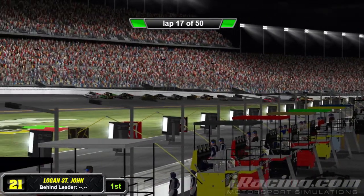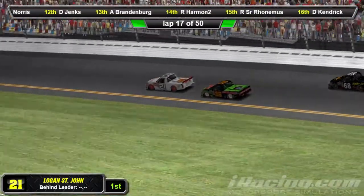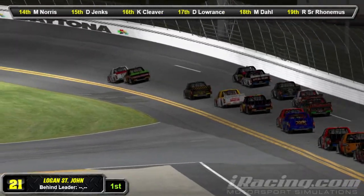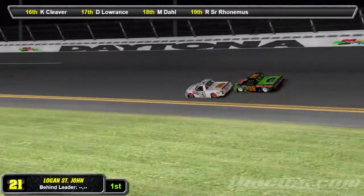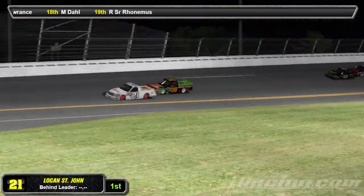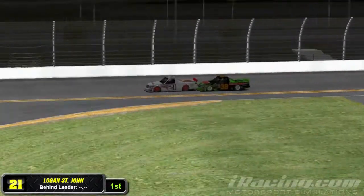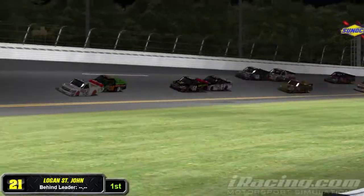Green, green, green. And they're all up high, and it looks like the leader was a little slow to start. And now some of them are scrambling. But 21-38 finally get away. Logan St. John, Donald Kendrick. Looking back though, Dustin Lee, Damon Gilbert hooked up on the outside. They're coming. Oh, one truck way off the pace, down on the apron. Not sure what happened there, but we're still green.